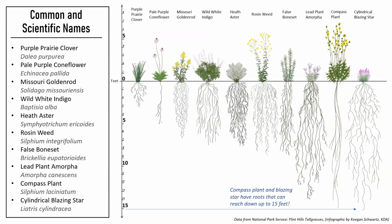Here is an infographic of the root depth of some native flowering plants. We have prairie clover, pale purple coneflower, Missouri goldenrod, wild white indigo, heath aster, rosinweed, false boneset, lead plant amorpha, compass plant, which you saw in the last image, and cylindrical blazing star. Blazing star is incredible to me because it is such a small plant compared to things like rosinweed, goldenrod, compass plant, but its roots can be up to 15 feet deep and fairly dense too. They're not necessarily so much a taproot like compass plant is.